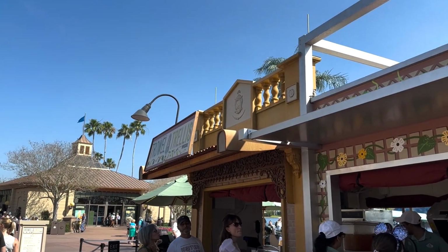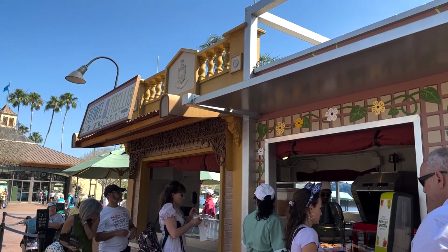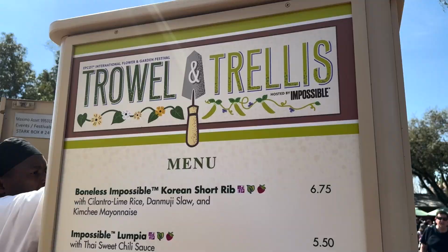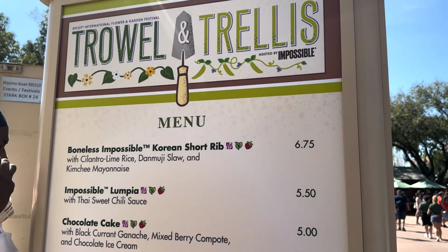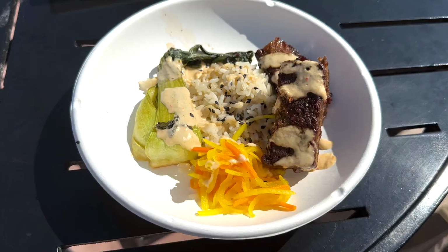Right before you enter Canada, you have Trowel and Trellis back again this year, presented by Impossible Meats brand. Impossible is a plant-based meat brand. Back again this year is the Korean short rib. I had it last year.